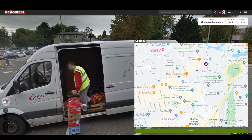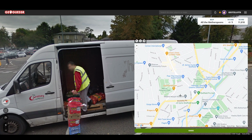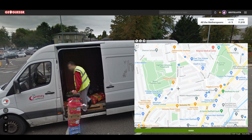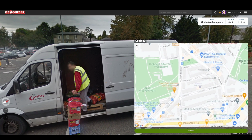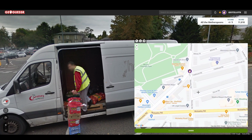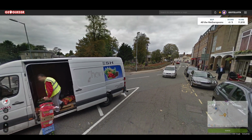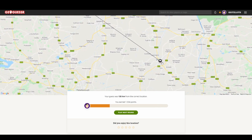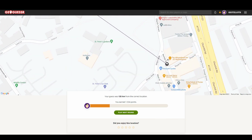Okay, I am about ready to give up, if I'm being honest, because it's seeming to be quite difficult. I'm gonna just go here. It's proving to be quite difficult to find it, and for all I know, we're not in Sheffield at all. So I'm just gonna guess. Yeah, that's typical, isn't it? Yeah, see, we weren't in Sheffield.